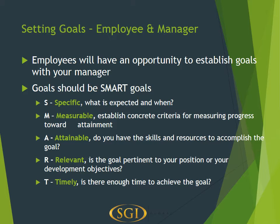If you decide to do that, just keep in mind that goals should be SMART goals. And that means the acronym SMART is: Specific. Your goal needs to be very specific about what it is and when you're supposed to complete it. Measurable. It should have some criteria for measuring the progress of a goal.